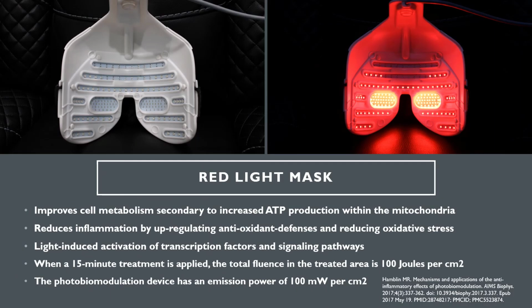Primarily, we use a red light mask. That is the workhorse for photobiomodulation therapy. I could shorten it and say PBM therapy. We've said photo, it's a long word.